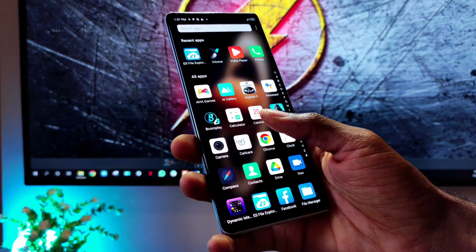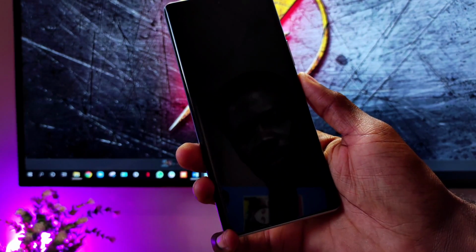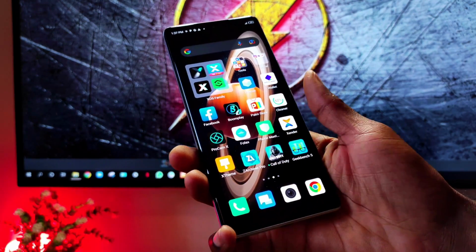For biometrics, you have an on-display fingerprint scanner and face unlock. Both have worked well enough for me so far. They both seem to be quick and accurate, so good job to Infinix on this department as well.